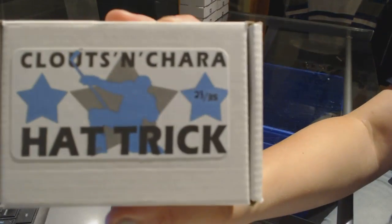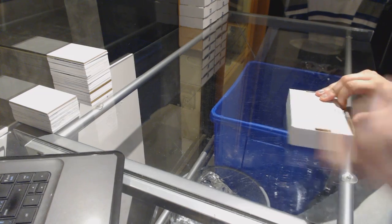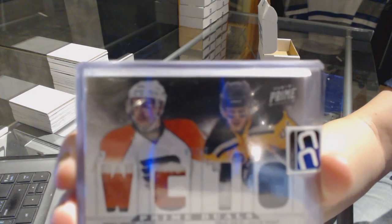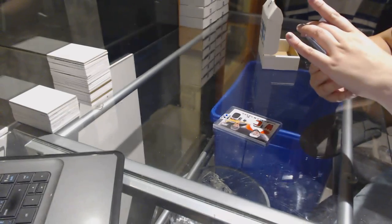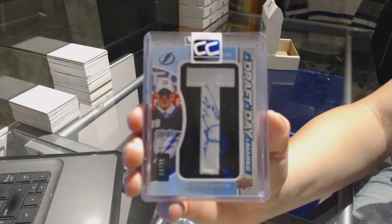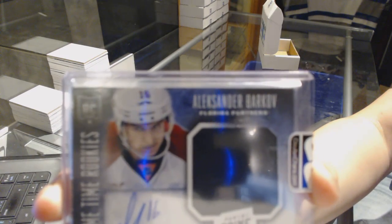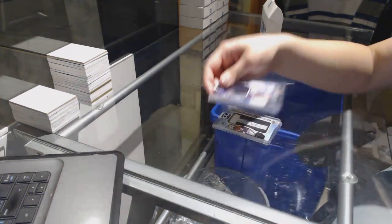To box number 23, which belongs to Chris. We've got a Prime Duals patch number to 25 of David Krejci and Danny Briere. We've got a Draft Day Marks number to 35, Carter Ashton. And we've got a Primetime Rookies jersey auto number to 25, Alexander Barkov.